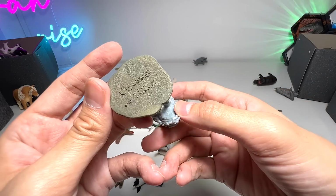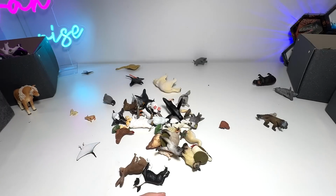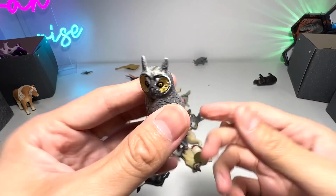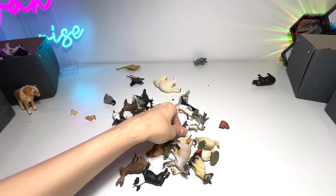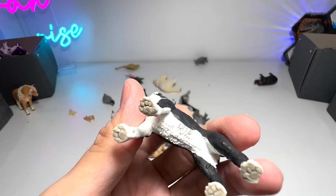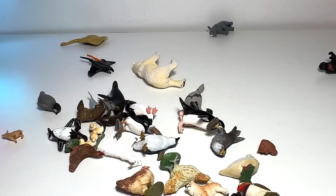This is a shoebill. This is a beautiful one. Black-faced spoonbill, mandrill, and a baby, long-eared owl, mini manta ray, eagle ray, a Jack Russell Terrier. Alright, this is a Persian cat. Seems to be a hare, another hare, brown hare, nice.